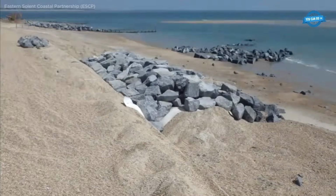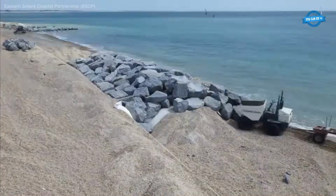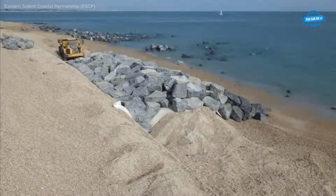This involved placing large interlocking rocks along the shoreline to absorb and deflect wave energy, preventing erosion and overtopping during storm surges.